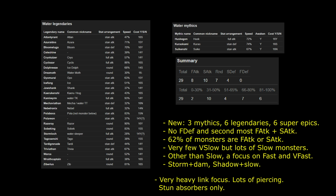This first screen we have all the water monsters. This includes the ones from 2019. There are 29 monsters in total now. We're not going to include them in the themes that we're about to talk about.